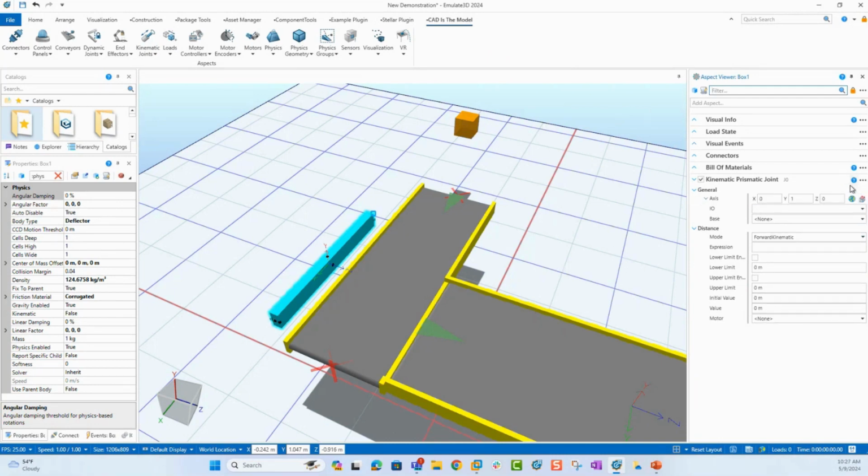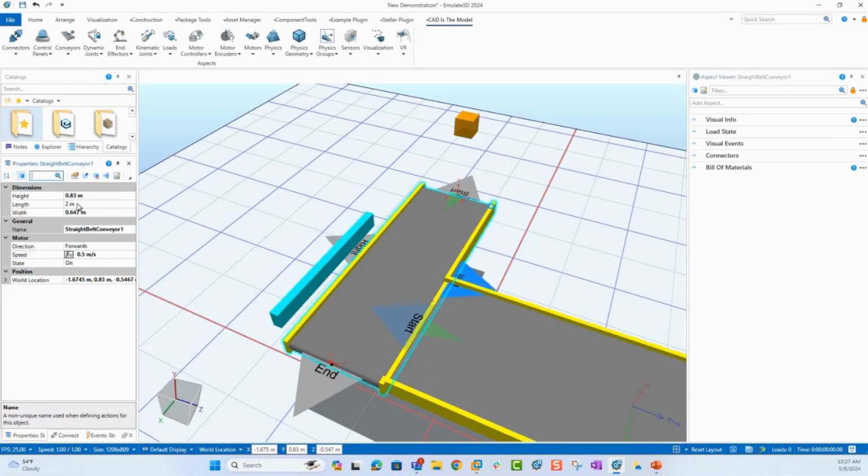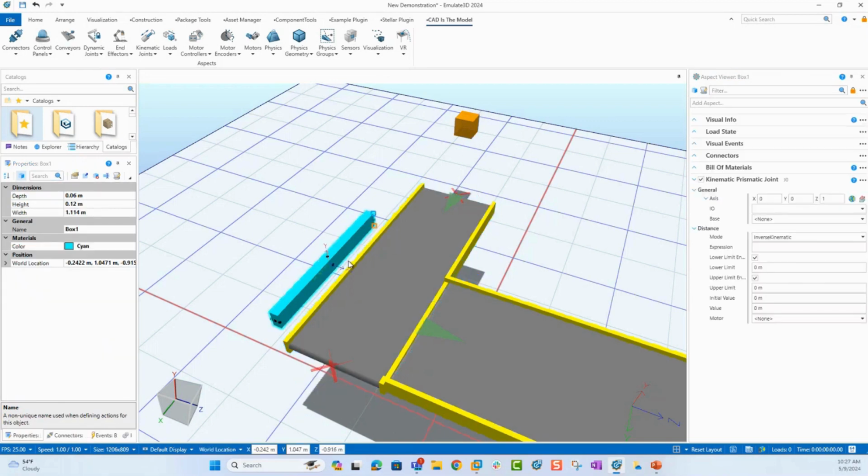Which way does it move? And we just need to find a feature that gives us an arrow pointing the way that we intend it to move. So that's good there. And then we can set up some limits, and I'll set it to inverse kinematic so I can test those limits at first. Let's see, how wide was our conveyor? 0.674. It's a weird size, but okay.